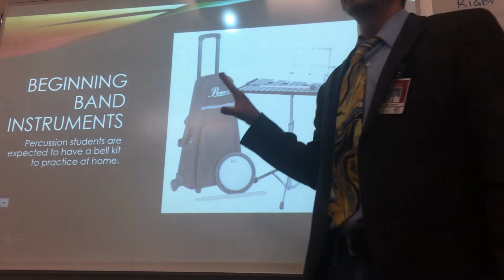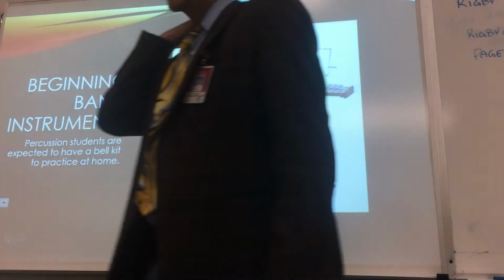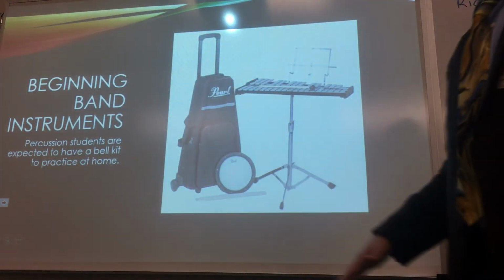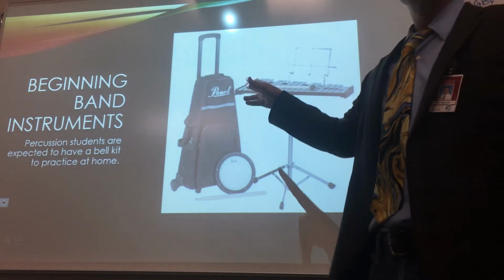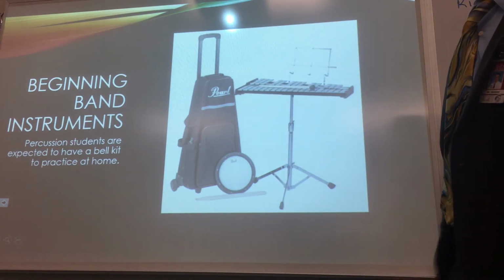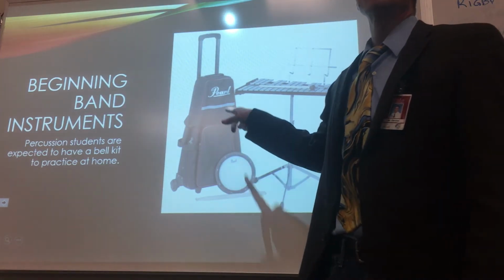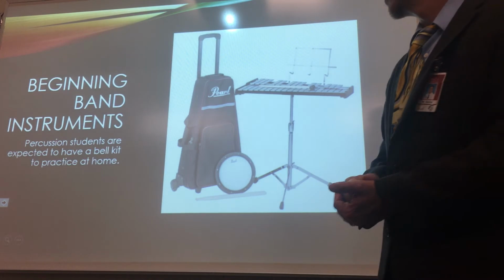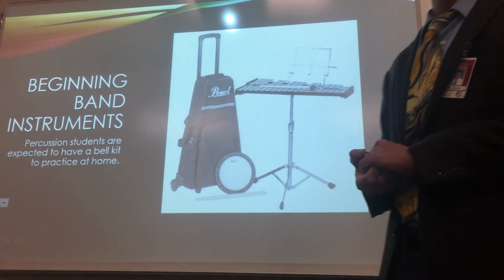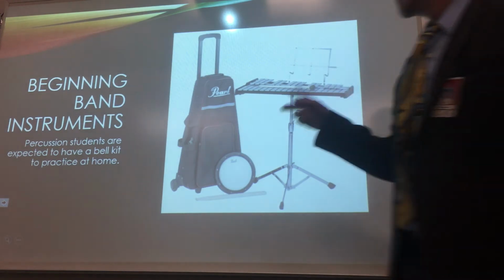Once in a while, we might need students to bring it to school, and it's kind of awkward. They can hold it on their lap. It's about the size of a small suitcase, and it's not too heavy, I think. The cool thing about this is it has a pocket for their music, so I think these are cool, and it has wheels. Not all the cases come with all that stuff, so that's a cool thing about the bell kits.